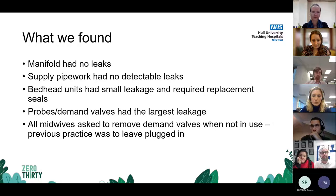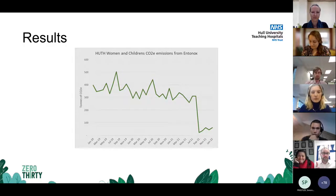to change the day we did the test. When we found out that having these plugged in was causing such a leak, they changed it the same day and then switched to a process of having them unplugged and only plugging them in when they were needed by a woman in labour. The impact of that was this significant reduction in our Entonox consumption.